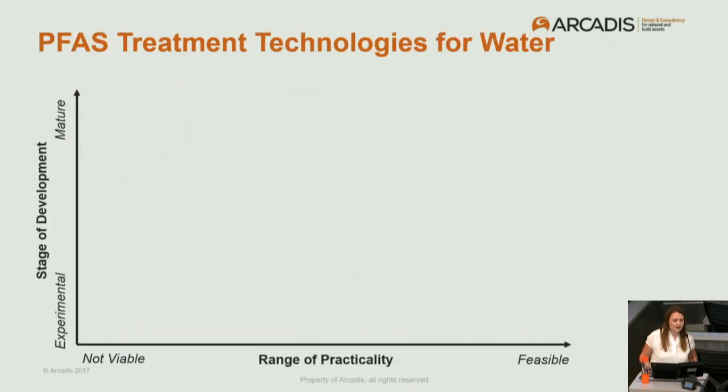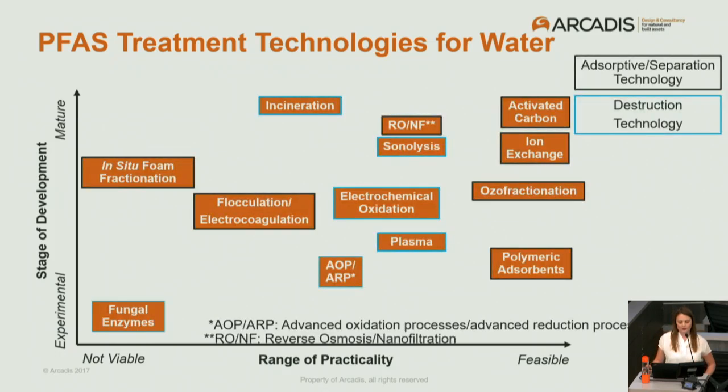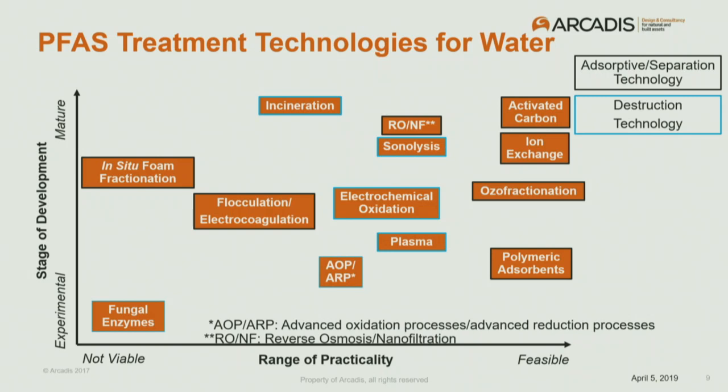So I wanted to lay out the framework for the different types of water treatment technologies that we see, on a range from more experimental to mature, meaning we could potentially design a system and put it online for a client who has a PFAS issue, and from not viable to feasible. Again, this is a little bit subjective. This is how we view this as a company, but we're trying to take a pretty critical eye to what we can really think will work.